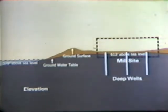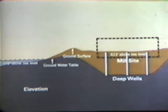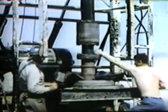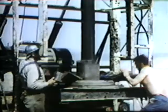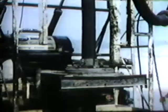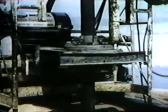A series of deep wells were drilled outside the periphery of the mill buildings to remove water from the general construction area. 33 such deep wells were driven to a depth of about 100 feet for the initial construction phase. 14 million gallons of water daily were pumped out of the mill area, and that was only part of the solution to the problem.